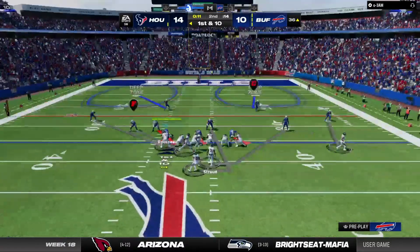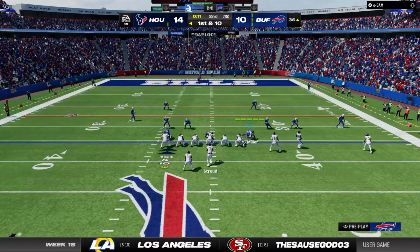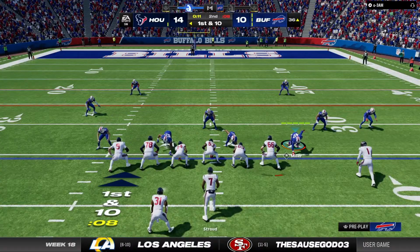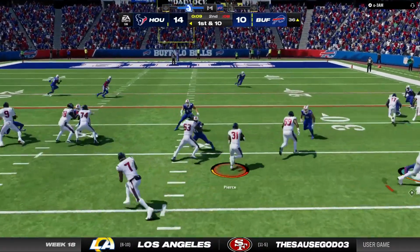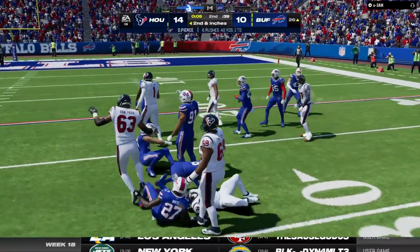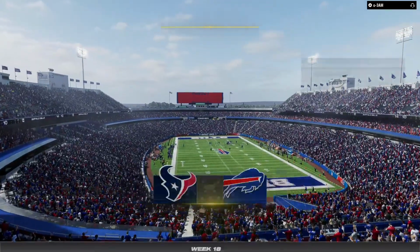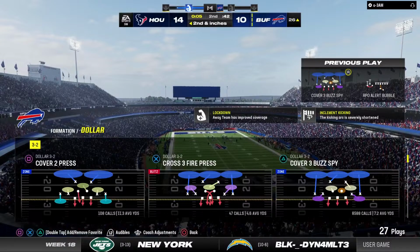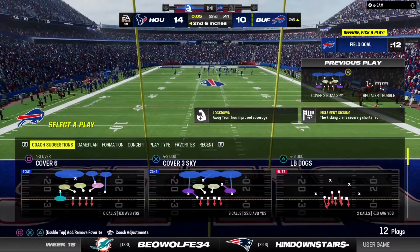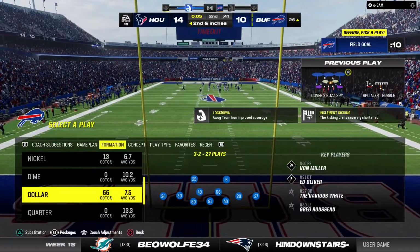Stroud wants to change it up with an audible. Pierce now up the middle, pushing through the contact. And he'll be a little shy of the 25 here at the 26-yard line. And they'll burn the timeout with 5 seconds left. A chance to try to add 3 points before heading to the locker room.